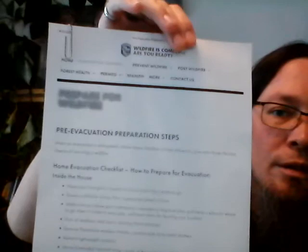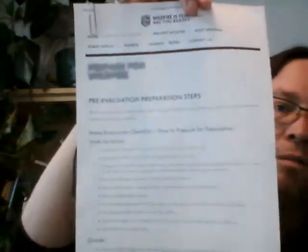So this is pre-evacuation preparation steps. Pre-evacuation. So we went over a lot of this in the last class, but I would like to see the difference between the firefighters and PG&E and what the American Red Cross has to say.